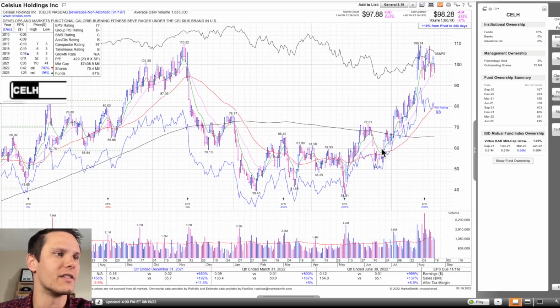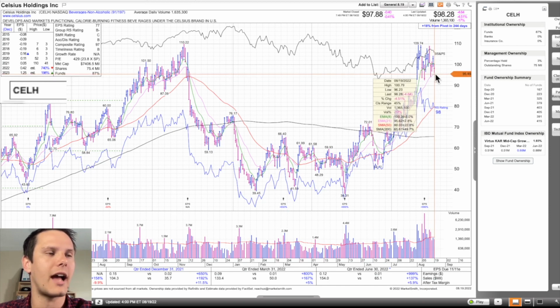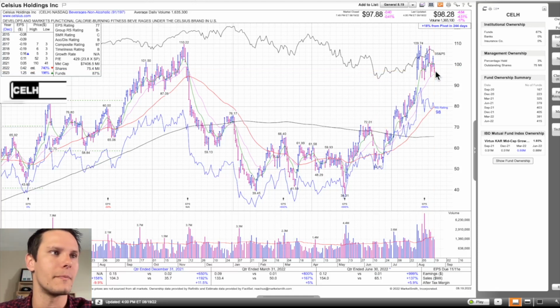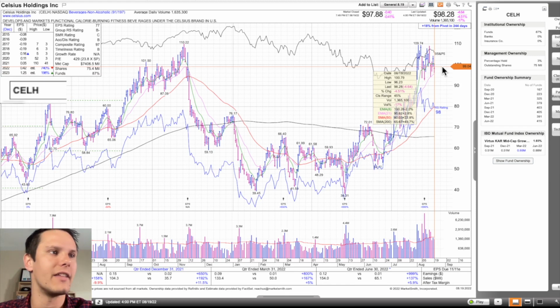As you can see, we put in this giant cup. Now we're working on a handle. And we tested the rising 21 EMA last week. That area held as support. Buyers stepped in there. Kind of got there on Friday. Still closed relatively high in the range compared to the indexes, which closed right near the lows. So with this, I either want to start a position near the 21 EMA at $95, $95.50, or just breaking over 100, the high of the day on Friday, 179.